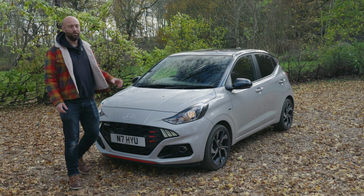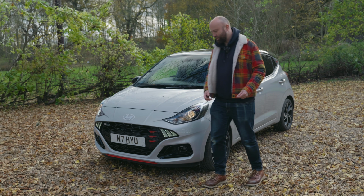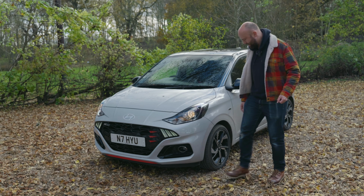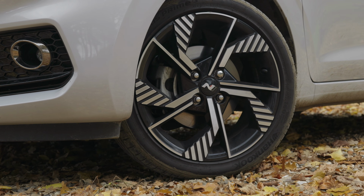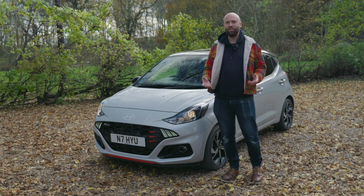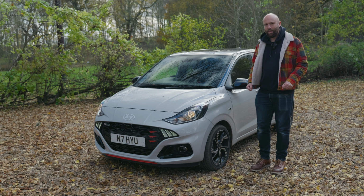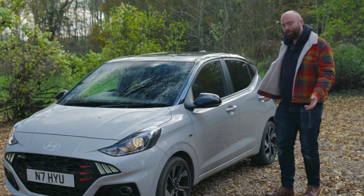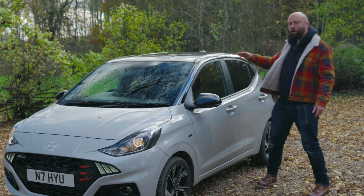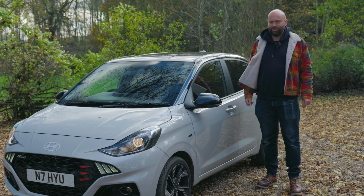In these days of cars getting ever more expensive, you'll probably be pleased to know the i10 is vaguely affordable. It starts from £15,000, going up to £18,000 for this more aggressive looking N-line version, and that gets you some red bits here, bigger 16-inch alloys and slightly fancier projector headlights, but it also gets you access to the best engine in the i10 range, which is a 1-litre engine with a turbo, but we'll get onto that in a bit. It is still a small car though. It's only 3.6 odd meters long, so it's nice and compact, but it's got a reasonably sensibly high roof, so I should be able to fit in the back in a minute.